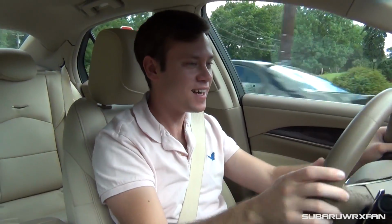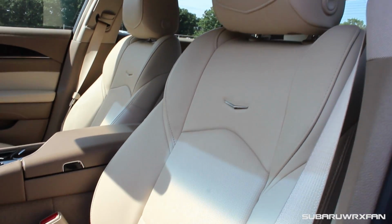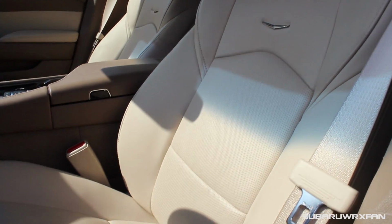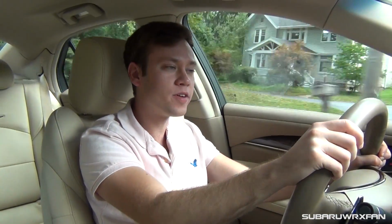Another thing about the interior is the seats, which are really nice. Over the week I've been driving, I thought that maybe they'd be a little wider than I'd like, but they actually held me in perfectly, and even on aggressive cornering I wasn't sliding around or anything, and that's great.